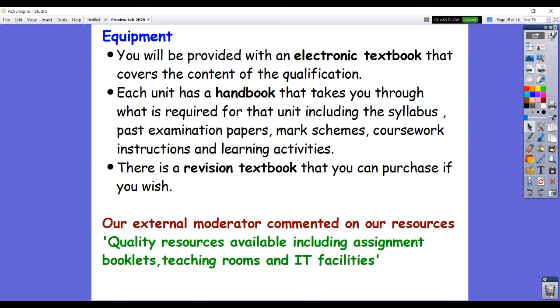There is now this year, and I'm really pleased about this, a revision textbook that you can purchase if you wish. Now, we don't provide it for you, but it's a very reasonable price. And again, you can get that as a physical copy, or you can get it as an electronic copy. I bought one a few months ago from Amazon, and you can get it from any other retailer you like as well.